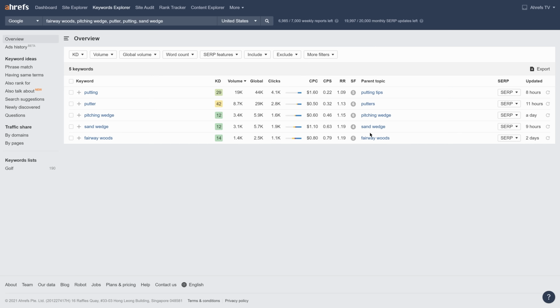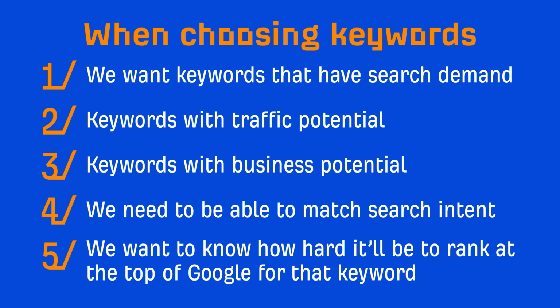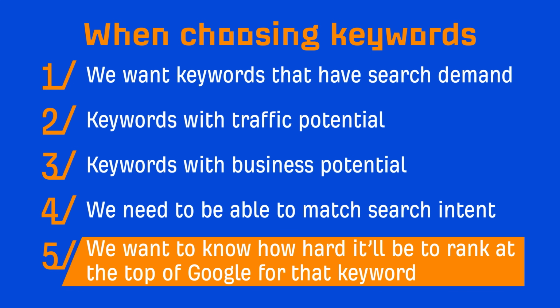Bottom line, there should be no shortage of keyword ideas, and you should be able to use these two methods to build a solid list of topics to keep you busy for years. But here's the thing, even if you've checked off these 4 boxes on the checklist, there's still one left, and it won't matter if you don't rank for your keywords.